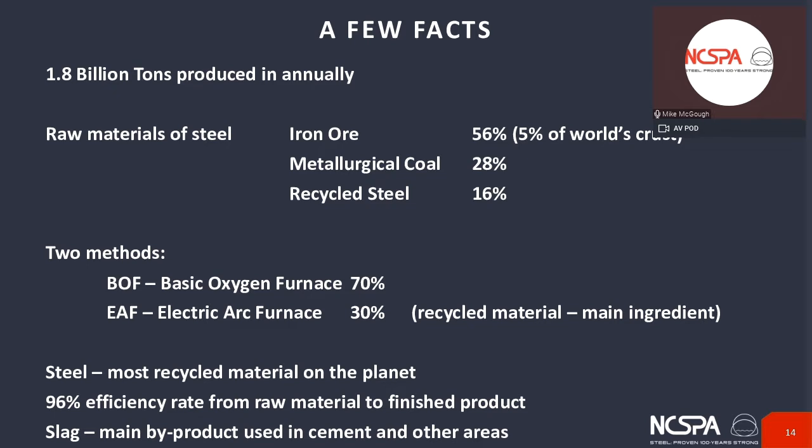Now, the two methods of production that we talked about before, BOF and EAF. BOF makes up 70% of the production capacity here in the US, and EAF makes up about 30%. In an EAF furnace, recycled material is the main ingredient. I think we all know that steel is the most recycled material on the planet. That being said, 96% is the efficiency rate going from raw material to the finished product, with slag being the main byproduct. Of course, this can be used in cement and other areas.